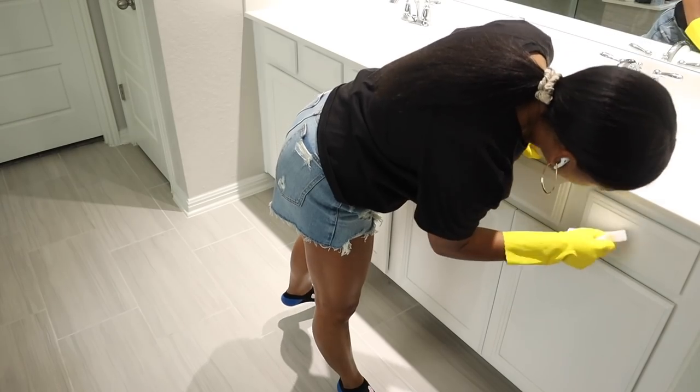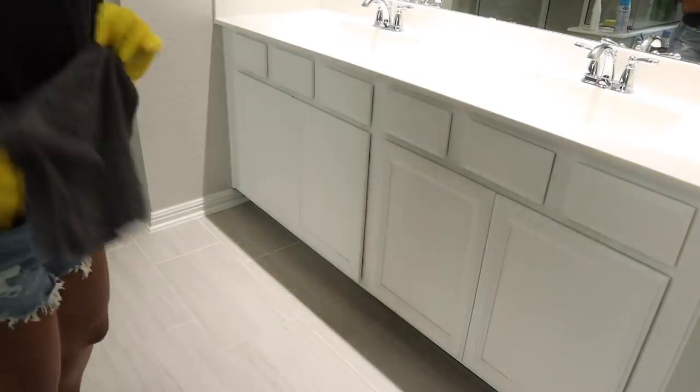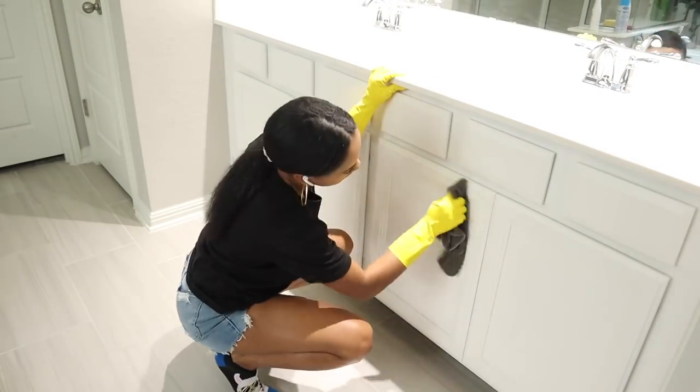So I started to wipe the cabinets down with a magic eraser, but it seemed like it was starting to take some of the paint off. We did get our cabinets painted, so the magic eraser wasn't the best thing to use up here. So I'm just using a damp microfiber cloth.